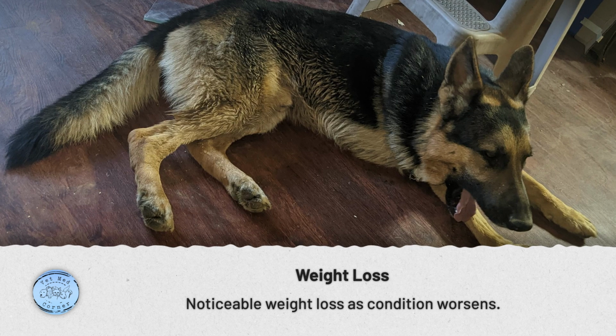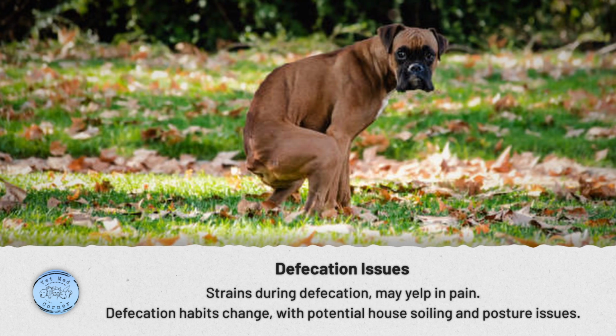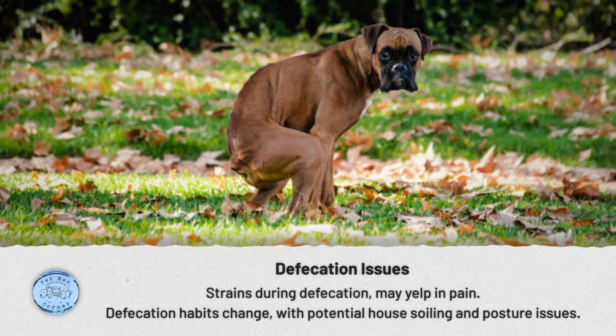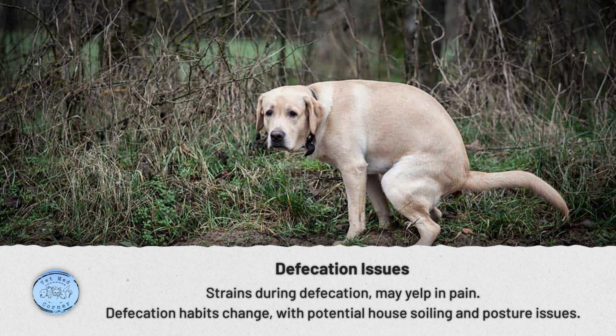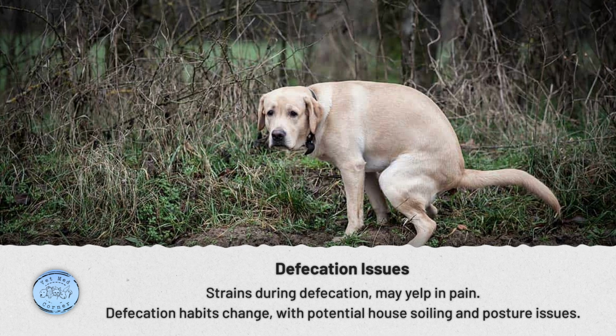A lot of these dogs will also start to lose weight, and their defecation habits will change, whether they're straining to defecate or they might have house soiling start. They might have trouble posturing to defecate. They might act irritable around defecation, just any changes around how the dog goes to defecate.